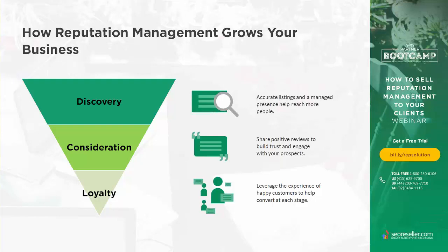When you manage their reputation, manage their reviews, you generate new reviews, you create better consideration. You're turning the visitors online into actual customers. And then when you keep on promoting the business, you're turning the customers into not just regular customers, but brand advocates, promoters of the business, whose lifetime value now multiplies simply because you're managing their reputation.